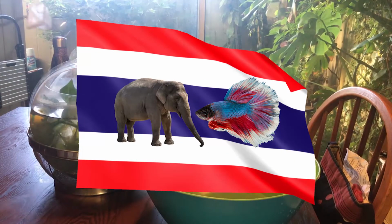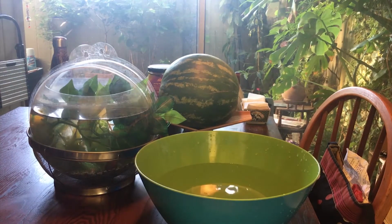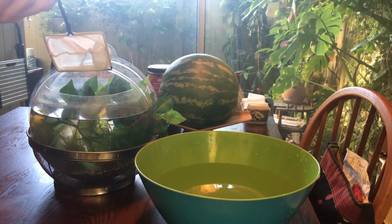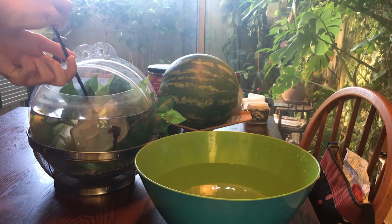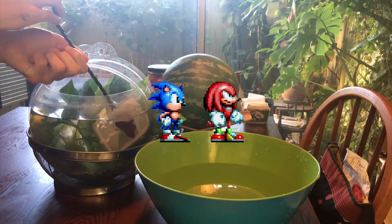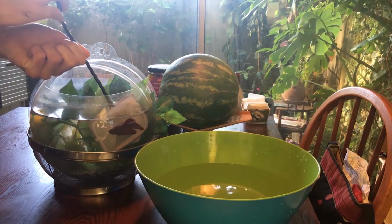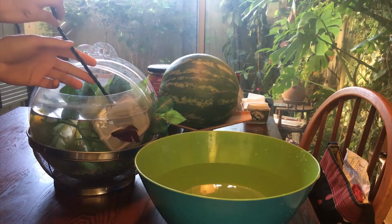Oh, what a good team. It's time to try and use good technique to safely catch a betta fish and clean its home. Our volunteer for the day is going to be Knuckles. That's what I call the red one. I call the blue one Sonic. You can call them whatever you want. If you want to call them something different, I am sure they won't mind, and I certainly won't mind.